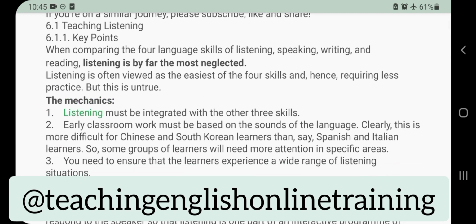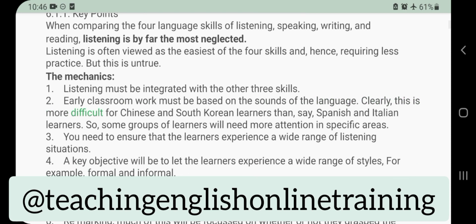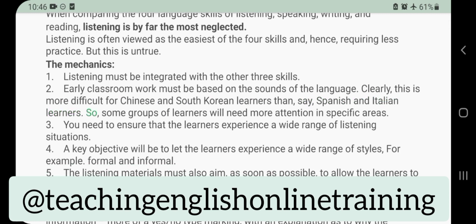1. Listening must be integrated with the other 3 skills. 2. Early classroom work must be based on the sounds of the language. Clearly, this is more difficult for Chinese and South Korean learners than, say, Spanish and Italian learners. So, some groups of learners will need more attention in specific areas.